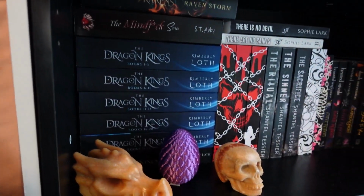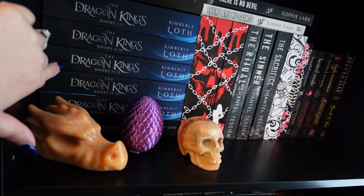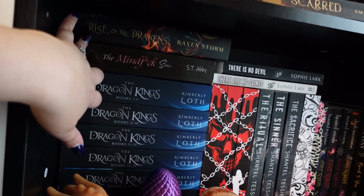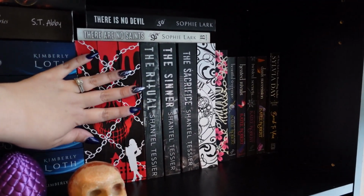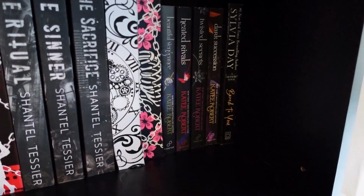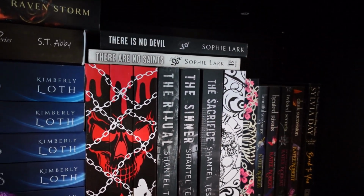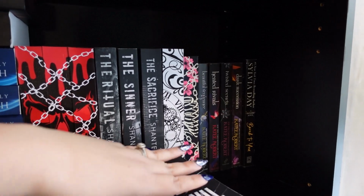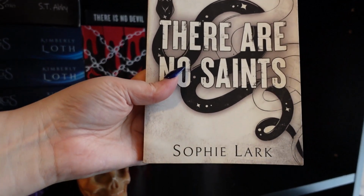Okay, so this one, we have series here, Dragon King. We have this one, the Mind F series, Rise of the Drakens. These are just shelf trophies here, but it's all these books. We've got that little series. I think I'm gonna go with these. I don't remember which one's first. I think Saints goes first, so I'll grab that one.